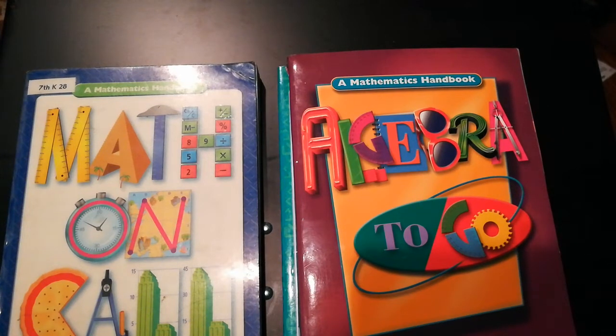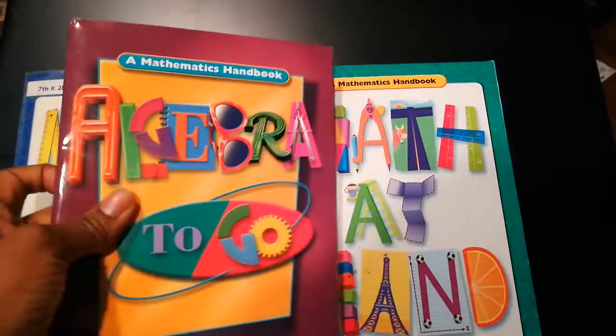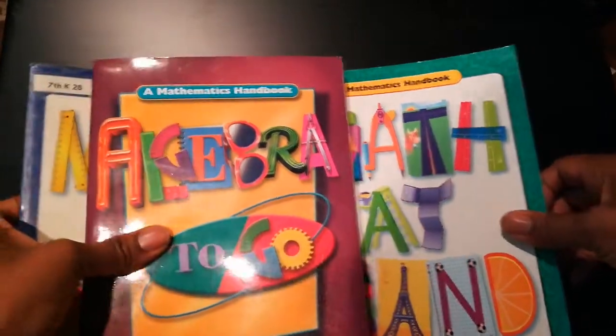Today I'm going to show you the inside contents of the Mathematics Handbook. Now I have a plethora of these different grade levels, but just for instructional purposes, I just grabbed the first three, but I have a whole lot of different ones.